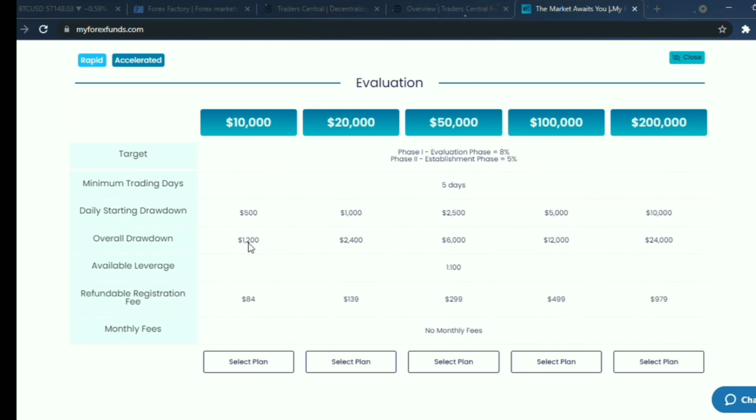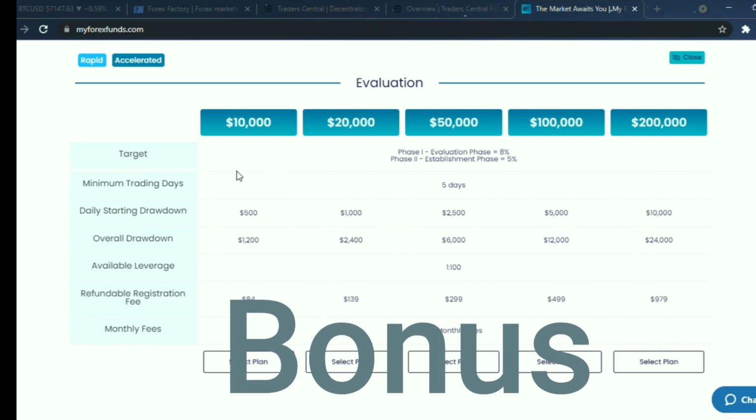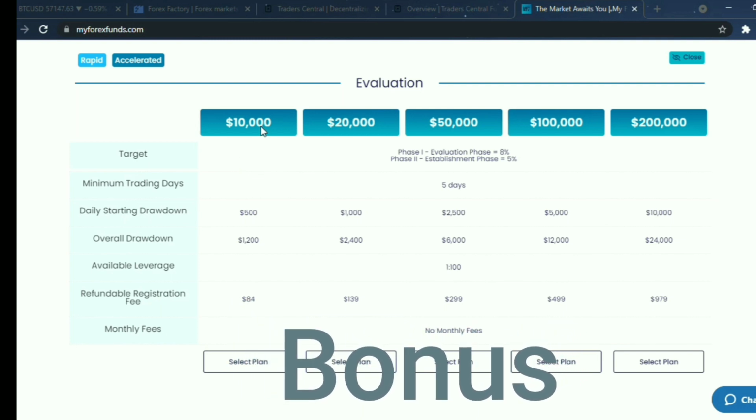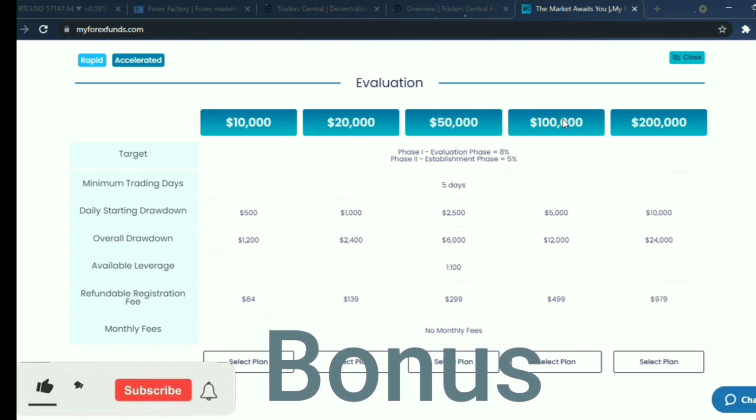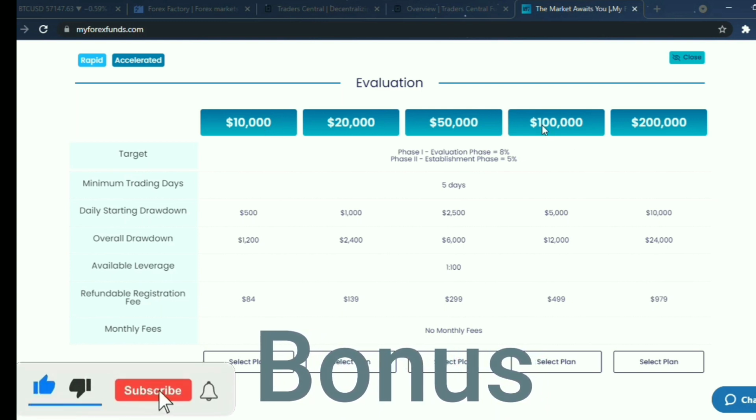And the next point I want to talk about is bonus, right? Every single time you pass each and every phase, My Forex Fund pays you for that. So let's say you get a 100k account, and after getting this 100k account you made the 8% profit. Out of the 8% profit that you made, My Forex Fund is going to pay you 2% of your total profit from phase 1. While on the second phase My Forex Fund is going to pay you 4% of the total profit you make from the second phase. Then after that you'll be getting your refund, right?